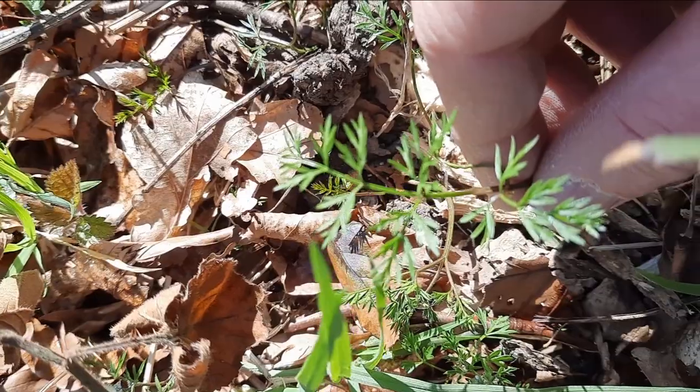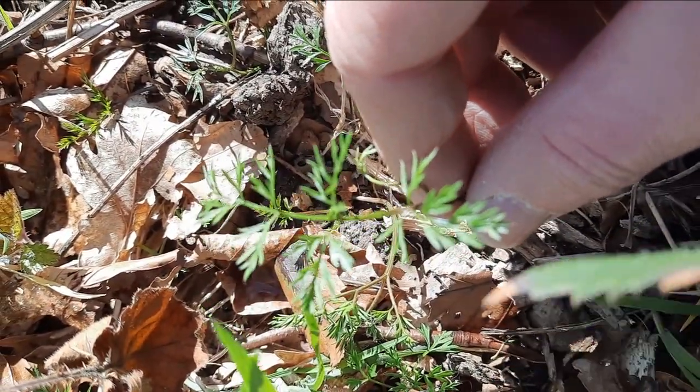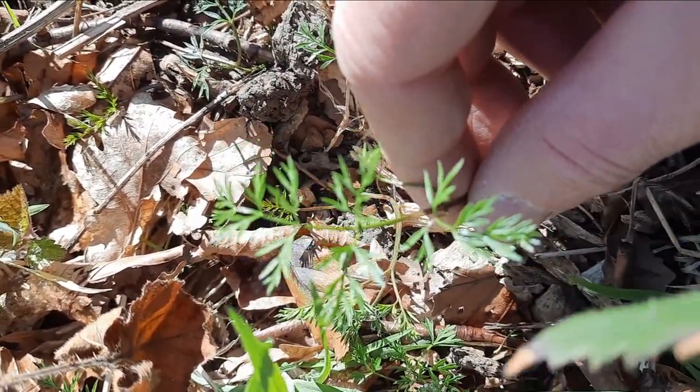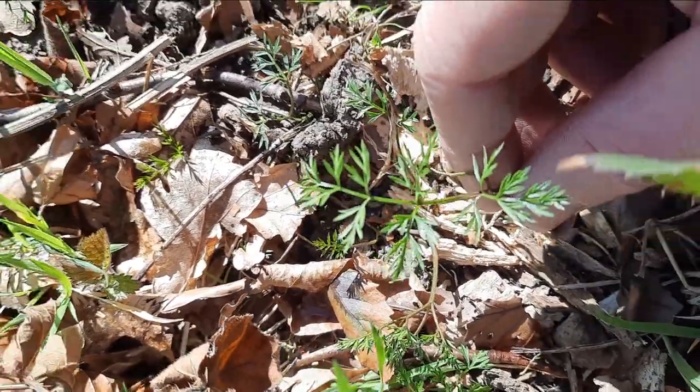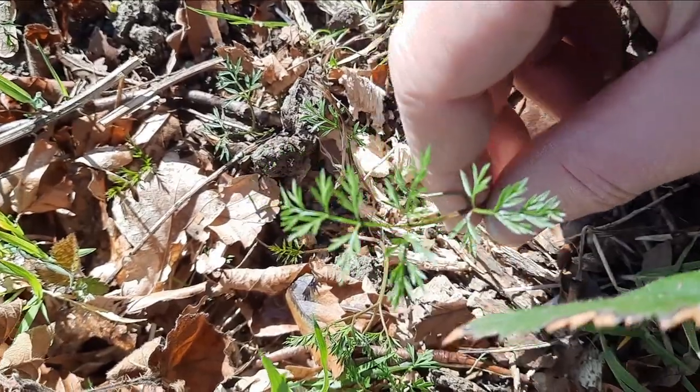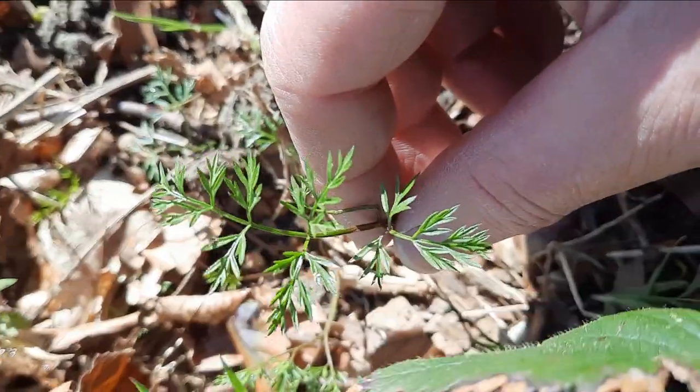It's quite a nice little kind of wayside nibble, I suppose. Again, it grows in woodland with a little bit of sunlight, as you can see these plants are getting here. Okay, there you go, pignut.